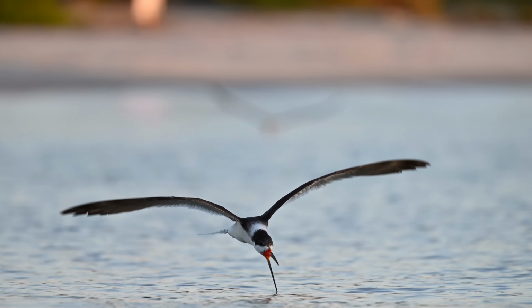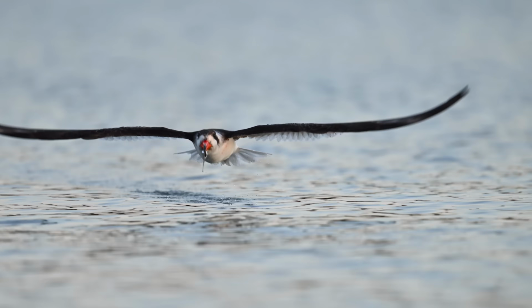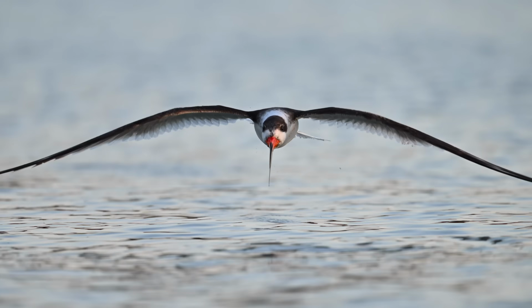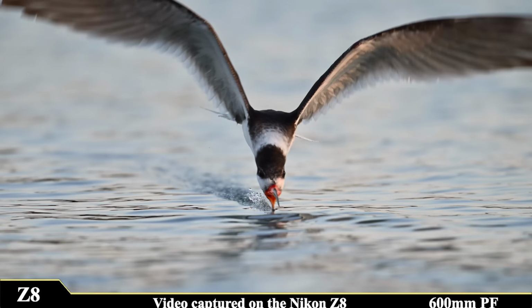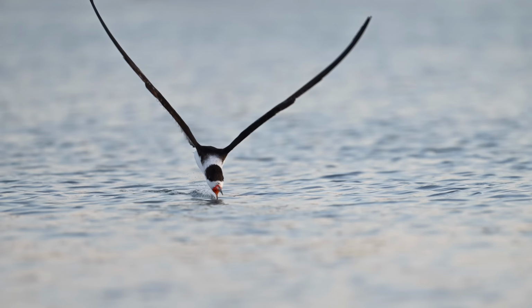Now that this beautiful light is up, let's see if we can capture some skimmers skimming right through it. And here comes one now. Ooh, it got a fish. Maybe that was two fish. And another one right behind it. Perfect. Let's get some shots.